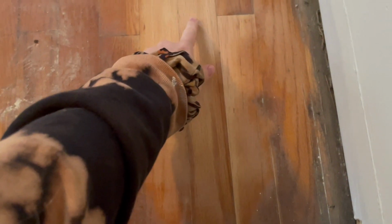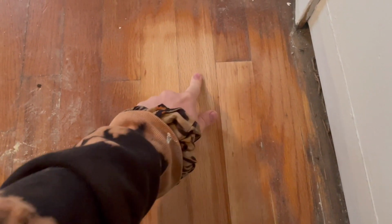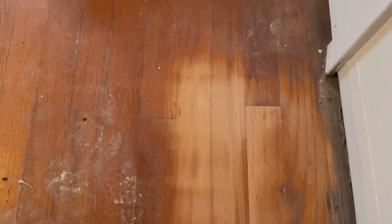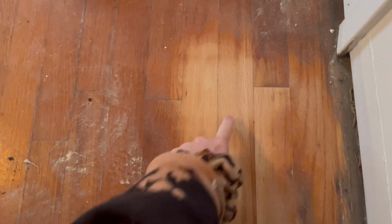And we actually got a sander last night. So we need to get a lower grit sandpaper, but Taylor sanded some of this and it's really soft. So we're gonna do like a really natural color. We'll probably just do a clear coat. Honestly, I think this is red oak. So definitely a lot prettier than what it looks like now. So that's our hopes for the flooring.